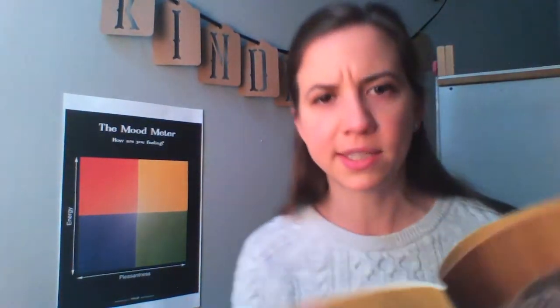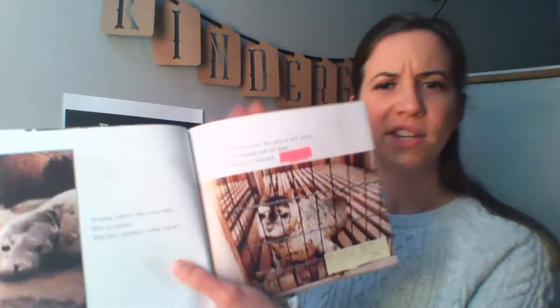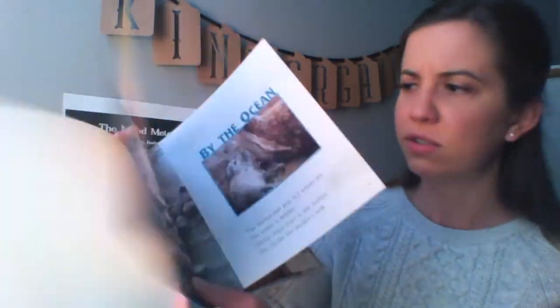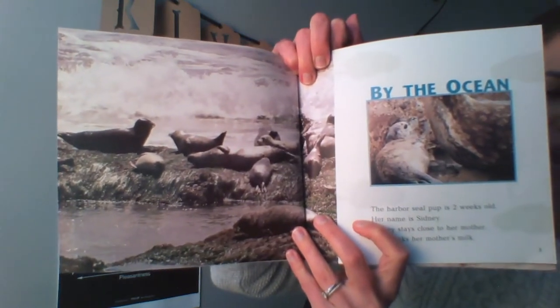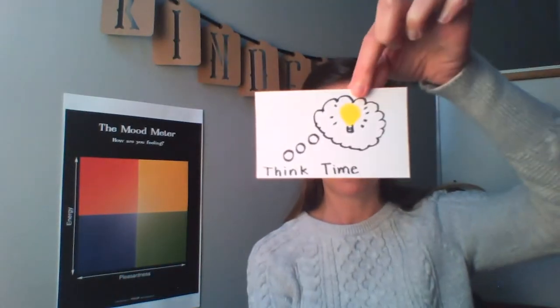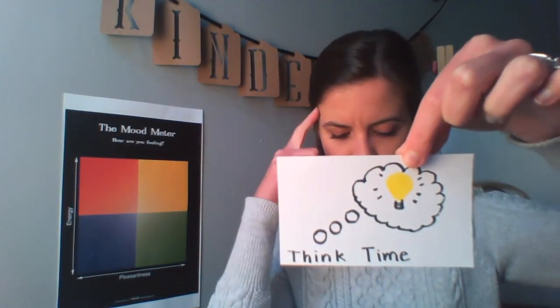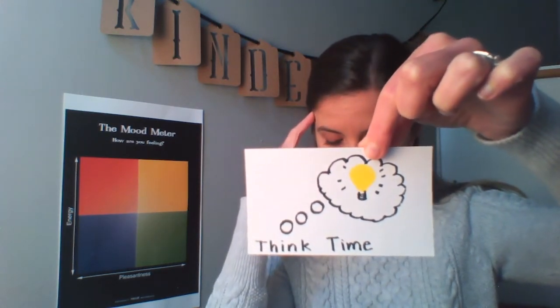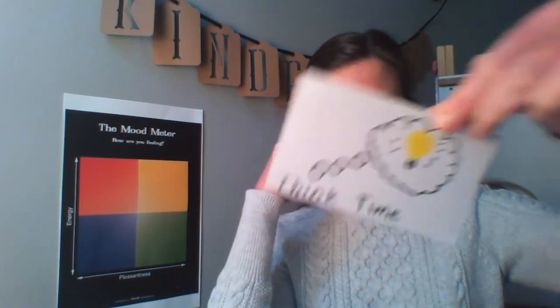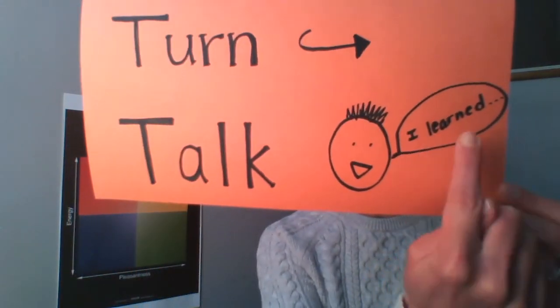Wow. So kindergartners, I'm going to stop us here for a moment because I'm wondering, what did you learn from the words and pictures about Sydney's first weeks of life? I'm showing you some of these pictures again to help our brains remember. What did we learn? Okay, I'm going to give you some time to think. Okay, kindergartners, go ahead and turn and talk. And you can say, I learned.